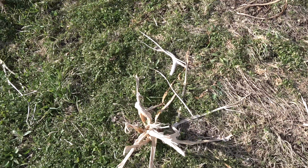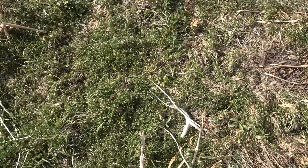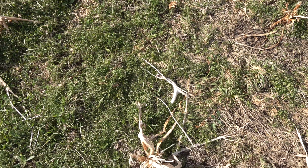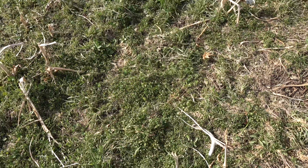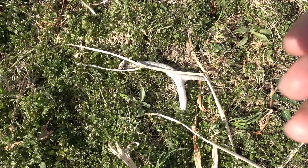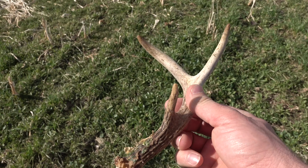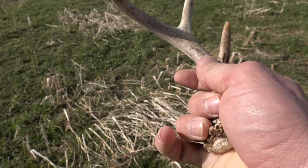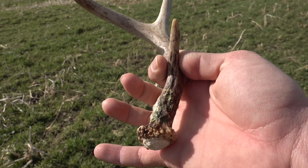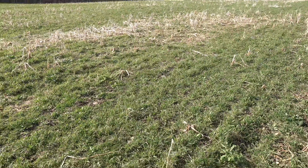Well, just stumbled across the second shed of the evening, laying right in this field. It might be a match to the one I already found. Looks pretty similar. We'll take a look at it. Yep, I would say that's a match to the one I already found, just by looking at it. Once we get over in the woods, we'll check it out.